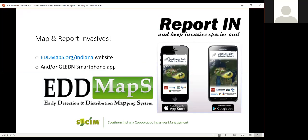But if you don't have a smart device, just go online to eddmaps.org/Indiana. And this is going to show you all the invasive species with pictures. It'll show you if it's in your county or if it's been documented. And if you're seeing invasive plants spreading, this is going to help us develop data so that we can then address these invasives at the state level with things like the terrestrial plant rule, where now there are plants that are so invasive in our state that they're banned for sale. And so the more data we have, the better we are understanding where these invasives are, how big of a problem they are. So you guys are our citizen scientists. Download those apps, and especially right now, it's a great time to get out and start mapping some of these.